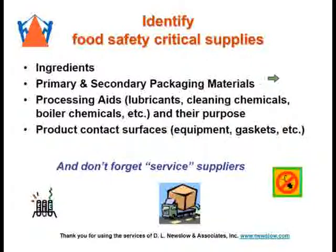And that's where they go back, and that's what they concentrate on, and button those up, or confirm that they're buttoned up and that they're in control of their prerequisite programs. What about processing aids such as lubricants, cleaning chemicals, boiler chemicals, and their purpose? How would they manufacture? Are we sure that they are actually not bringing us hazards?